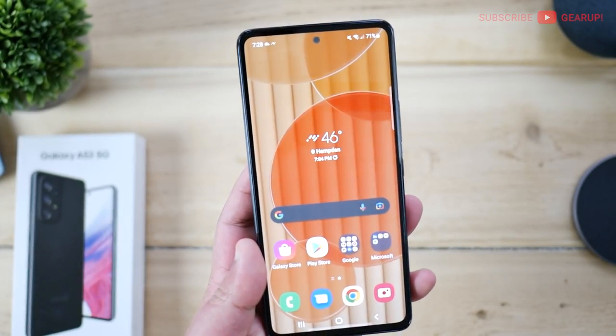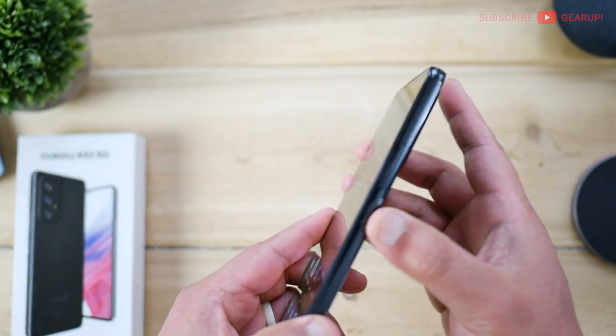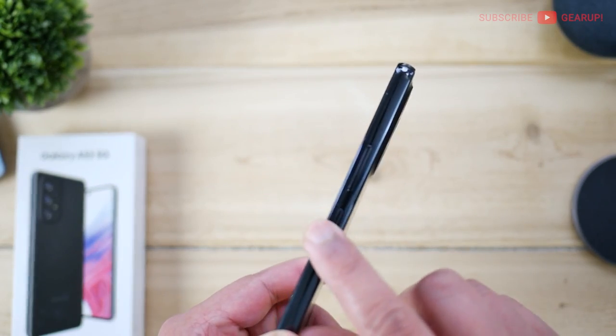There's support for an eSIM as well if you need it. Buttons on the right side are the only thing right here, power button and the volume button. They have good action, though a little small and nondescript to find, especially the power button.